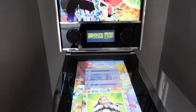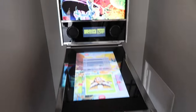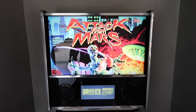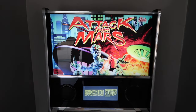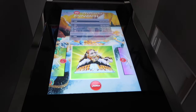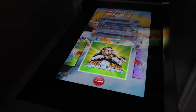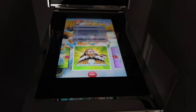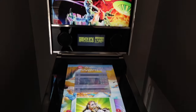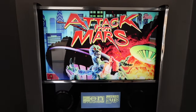You could really justify getting the Arcade1up versus the AtGames because you don't need both. That's what I wanted to prove, make a point of, especially just looking at that screen. Like I said, we can swap this out. There's room to put a 32-inch screen in here. You could turn this into what AtGames is offering if you couldn't get both.